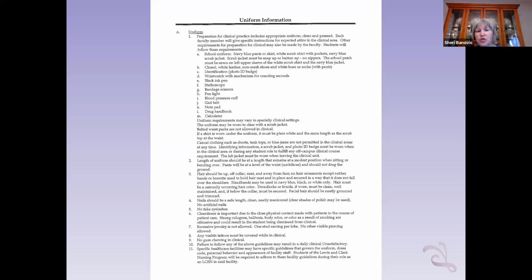Your hair has to be a naturally occurring hair color. Don't dye your hair blue right before class starts, because I'm going to tell you you're going to change it. Okay.